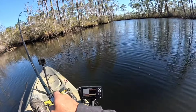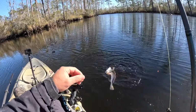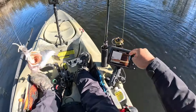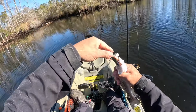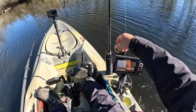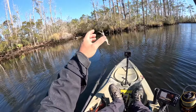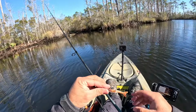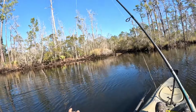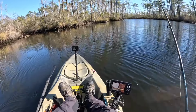There he is. Yeah. Oh, that's a speckled. Eat the shrimp. There it is. There's a school of them down there. Thanks, buddy. We got our Vudu shrimp here. It's a 3 1/4 inch, 1/4 ounce in brown color. I'm gonna throw him back out.